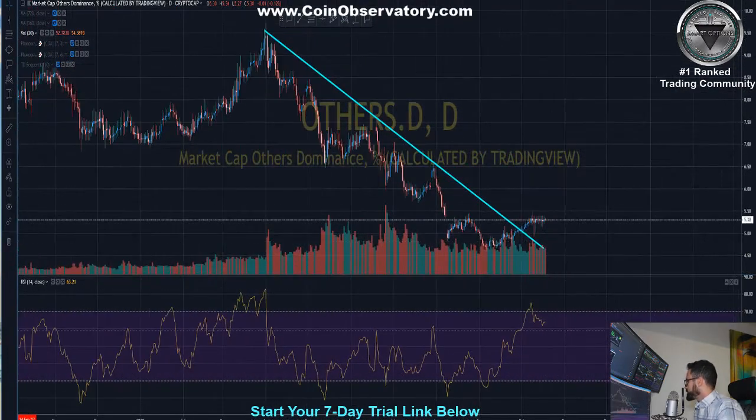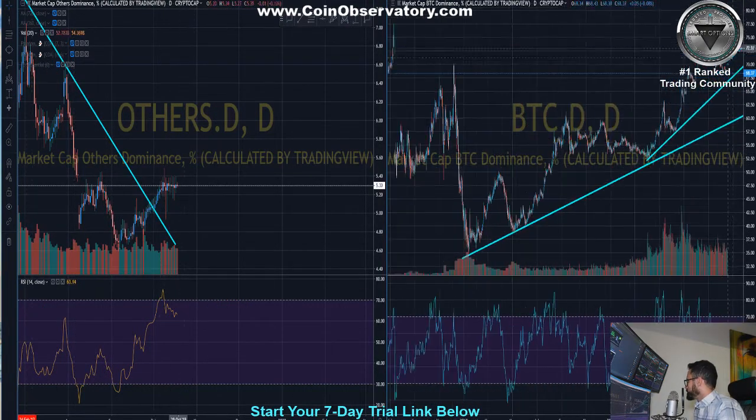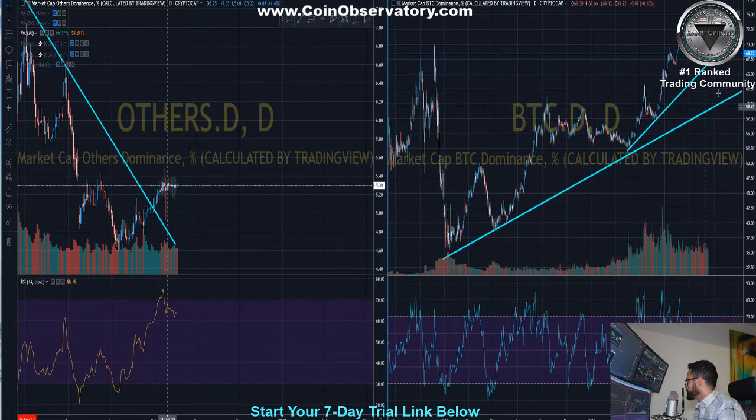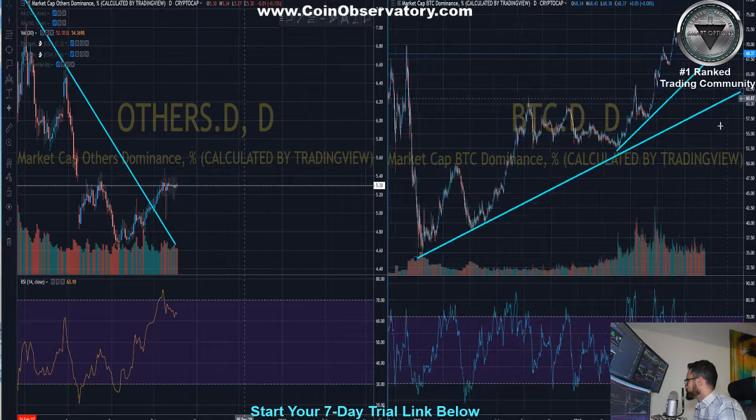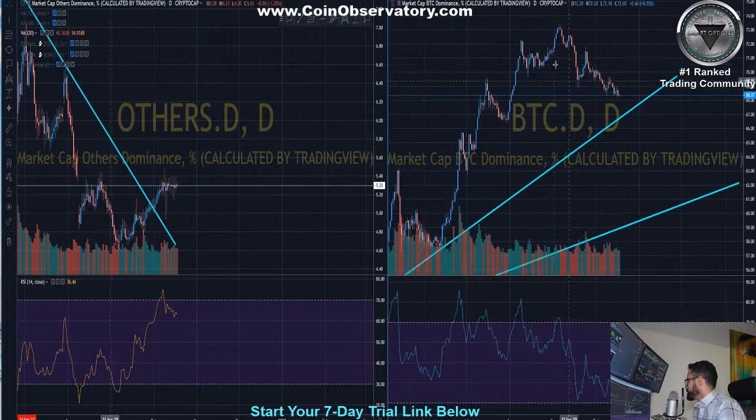That being said, if we look at BTC.D next to it, there's some room to come down and touch this linear support. And then there's also room to come down and touch this other linear support. Now, is it failing to go oversold? Yes, it is. Is it a failure swing? It is. Is it going to play out?